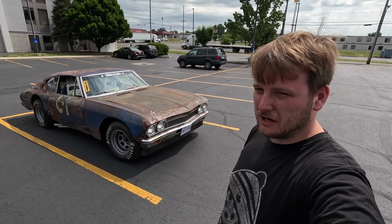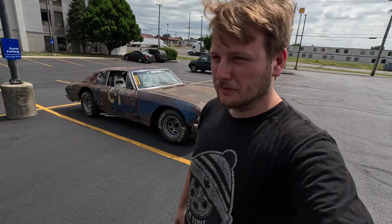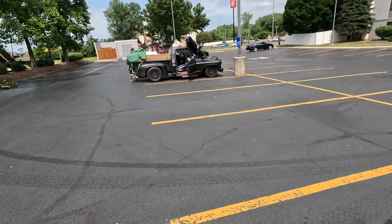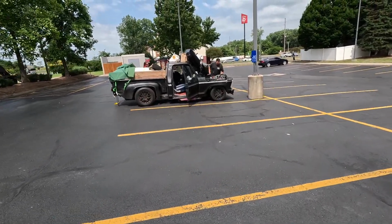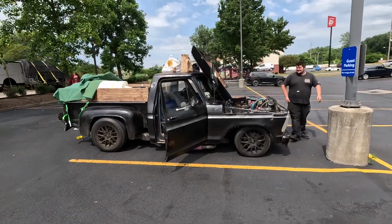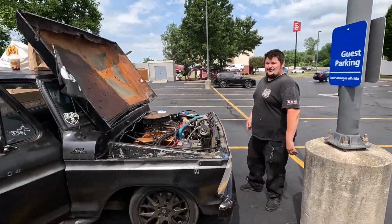On our road trip back home, we're gonna go check out Evan's truck over here, just make sure everything's all right. It's been going good. She's been the mule of the pack here, hauling all of our stuff that we bought. Oh, Evan, how's she going?